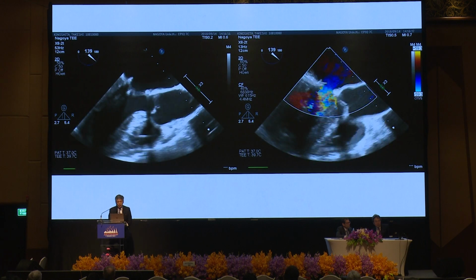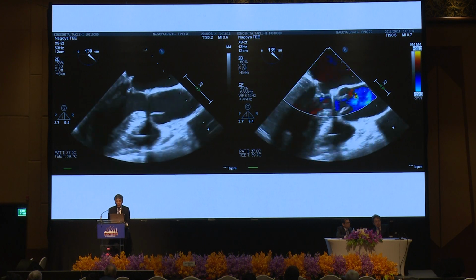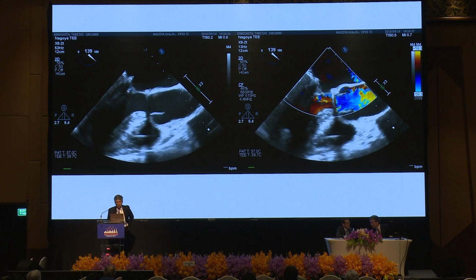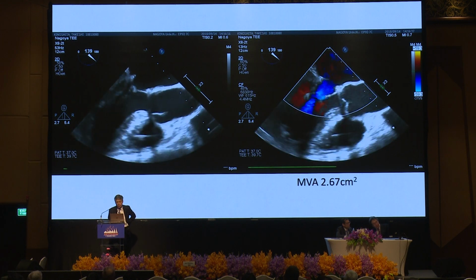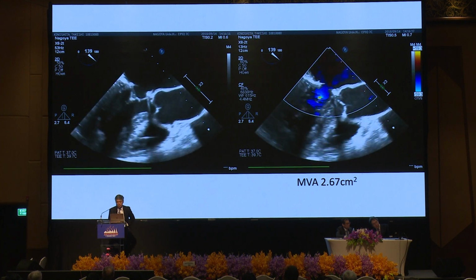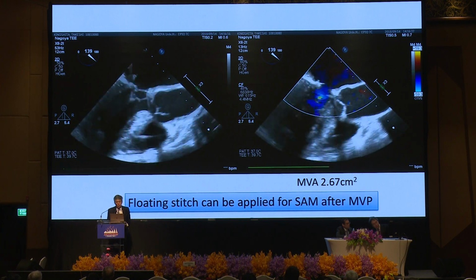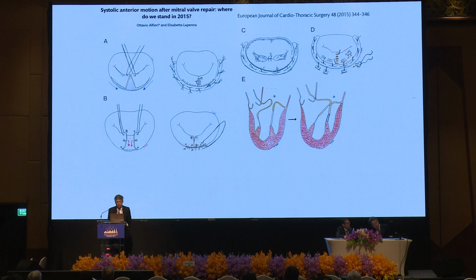Fortunately, the echocardiography after that shows no MR and no SAM. Also, the anterior mitral leaflet shows the reverse concave shape. And after the operation, I measured the mitral valve area. It's 2.67, which is acceptable. So the floating stitch can be applied for SAM after MVP.